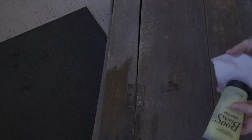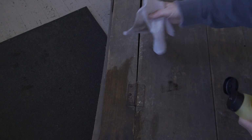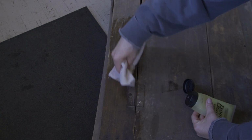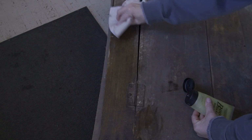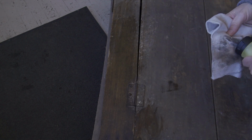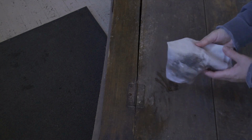It's really looking great. This is just a cotton shop rag, and I'm just adding this on here a little bit at a time and letting it soak into the wood. And I mean, it really does bring out the beauty in the wood. Perhaps it will last a little bit longer if I do this.